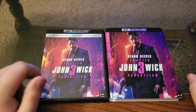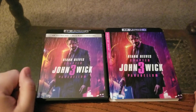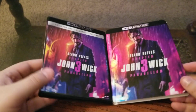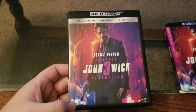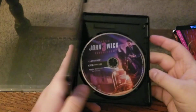I want to say this is my favorite of the John Wick franchise, but I have to give the first one a proper watch through. The first time I watched it, I was at a friend's house and there was commotion and talking. So I want to give the first one a watch through again in 4K now that I own that. But I wanted to show you this and to show my appreciation for Lionsgate, because this is an amazing release here, and I just hope they continue the John Wick series. So let's pop it open.